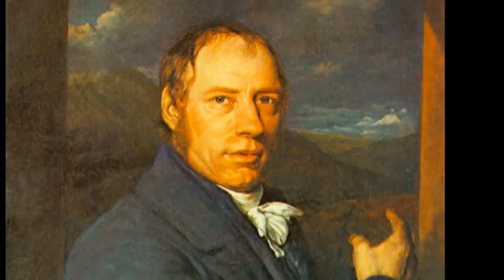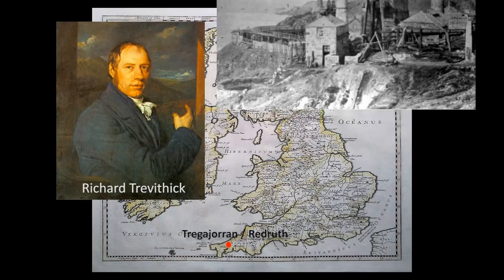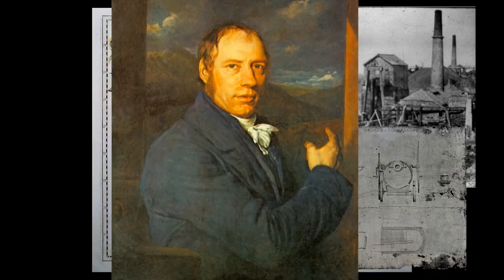Richard Trevithick, born in Tregaduron, Cornwall in 1771. He became a British mining engineer and inventor. He was the first to develop a high-pressure steam engine and the first to build a full-scale working railway steam locomotive.